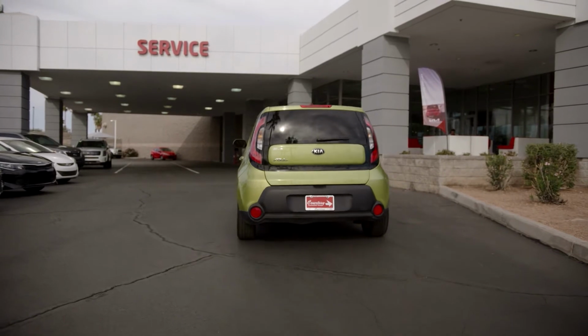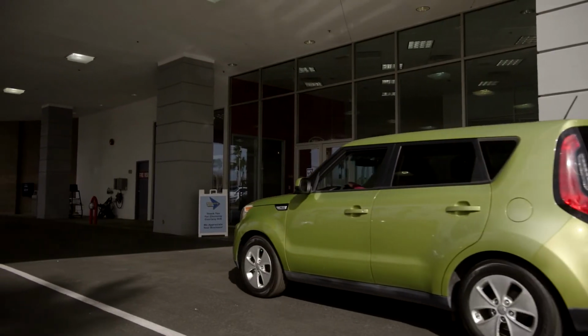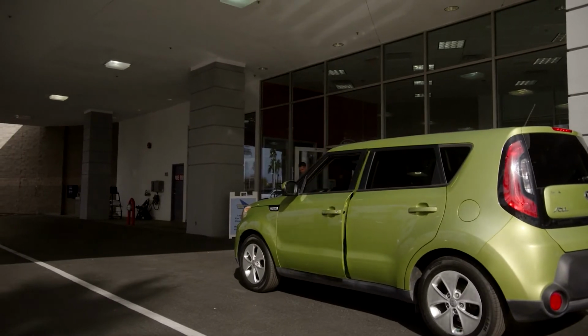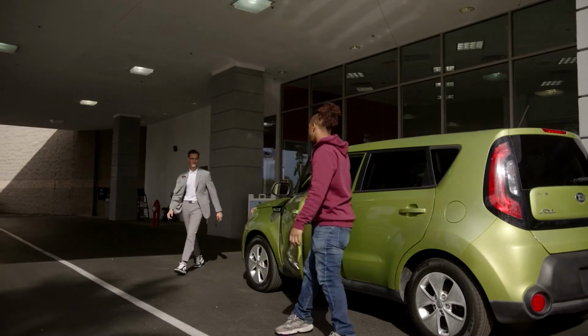When you pull up to Courtesy Kia's service department, you're going to be promptly greeted by a friendly and knowledgeable service advisor that's been factory trained. They're going to do a great needs analysis and address those service concerns for you that day.